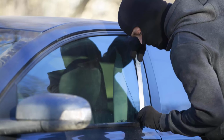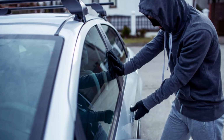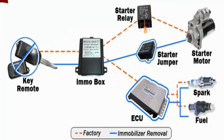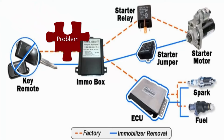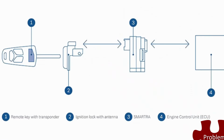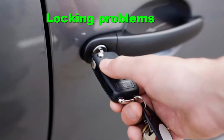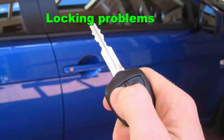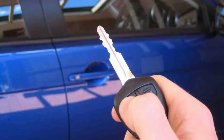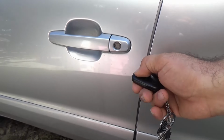The immobilizer system is a great piece of electronic security technology in your car, which is generally used as a theft deterrent. The following points define the common symptoms to determine the immobilizer problems in your car. Locking problems. When you are using the key to lock the door of your car remotely, you will notice that the door does not lock. It is a clear indication of immobilizer issues in your car.